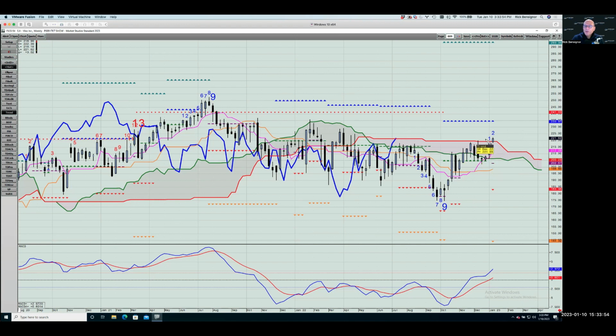If we close above there, and the CPI number doesn't halt the advance, then I'd say this is likely going up to 234 or so as the initial target off of this 9 bottom. So this one is potentially a buy with a little more strength. Now, another thing to think about: if you buy it, where do you stop yourself out? At what point would you be wrong? Even though this looks like a breakout, where would you be wrong?